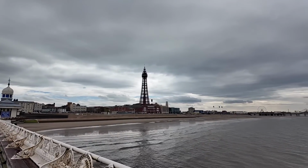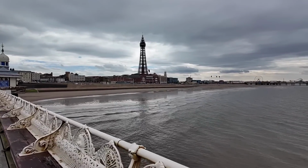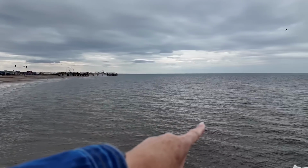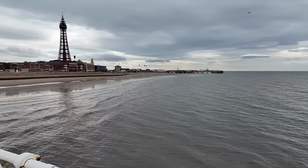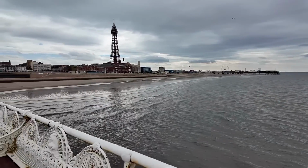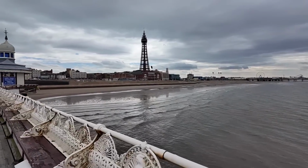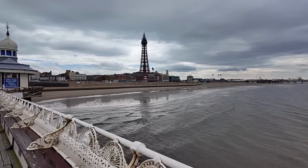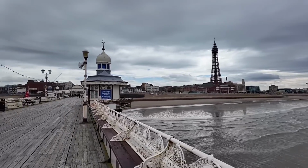Goodness, that's coming quickly. Just in the length of time it's taken us to walk down the pier, look how far it's come in. It was kind of here when we set off walking. Goodness. You see how you easily get cut off on a sandbank. Still lovely, even if it's a bit gloomy.